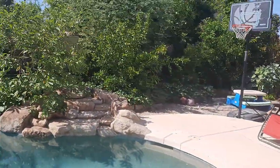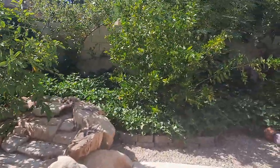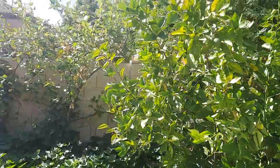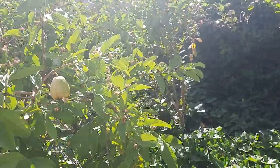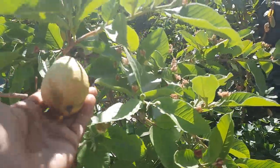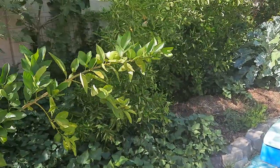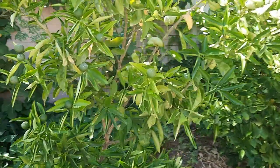Then as we go back here, guavas, we've got oranges. We've got Indian thornless jujube in the back there. We've got three different kinds of guavas over here. Beautiful guavas. Now we get back in here, it gets a little thicker. Gets a little bit more like my yard. And we've got clementines. We've got a giant moringa.